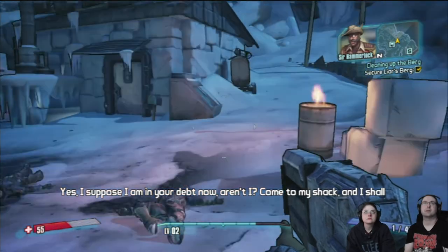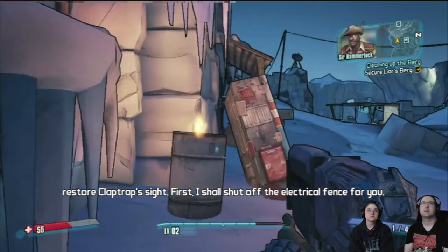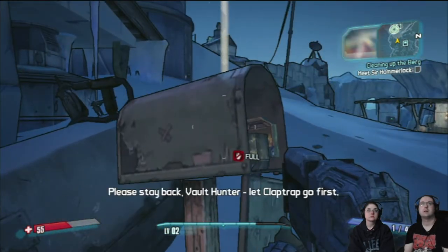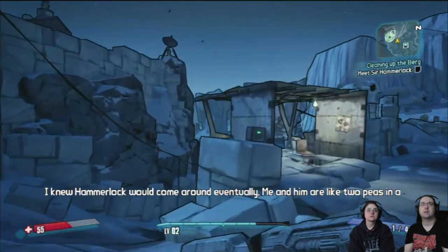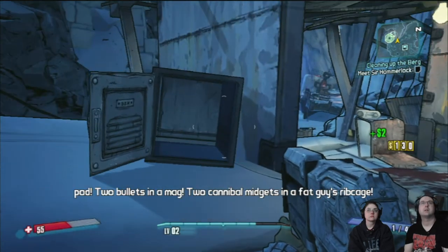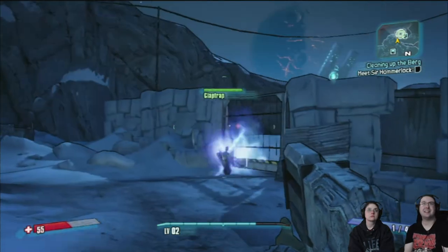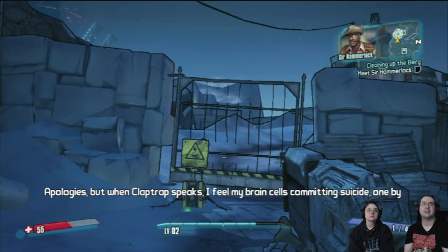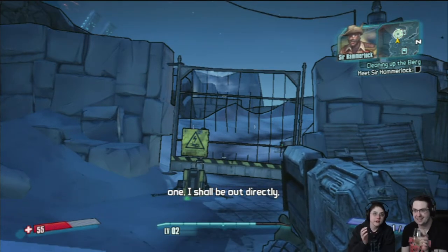Yes, I suppose I am in your debt now, aren't I? Come to my shack and I shall restore Claptrap's sight. First, I shall shut off the electrical fence for you. Please stay back, Vault Hunter. Let Claptrap go first. I knew Hammerlock would come around eventually. Me and him are like two peas in a pod. Two bullets in a mag. Two cannibal midgets in a fat guy's ribcage. Apologies, but when Claptrap speaks, I feel my brain cells committing suicide one by one. I shall be out directly.